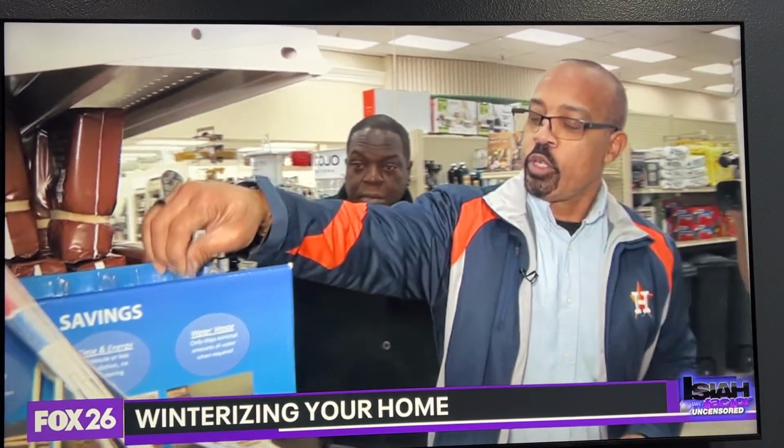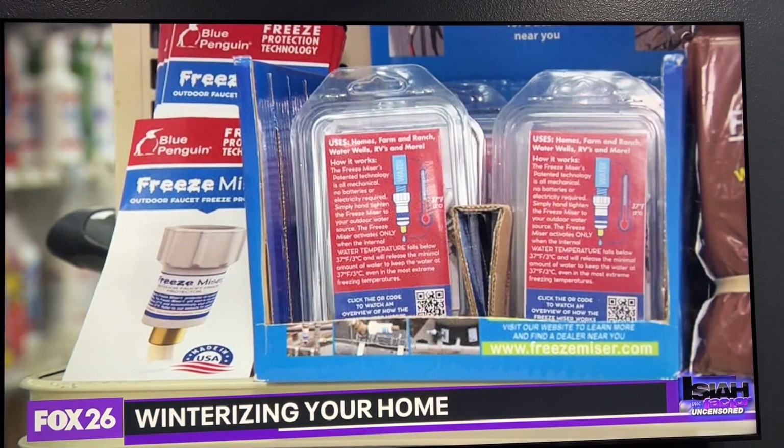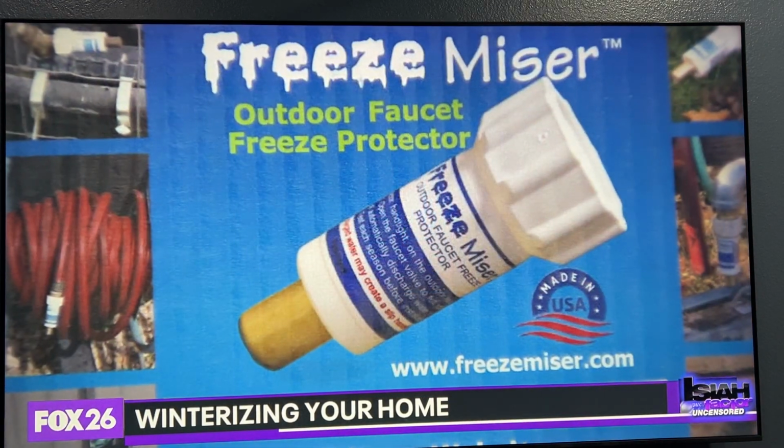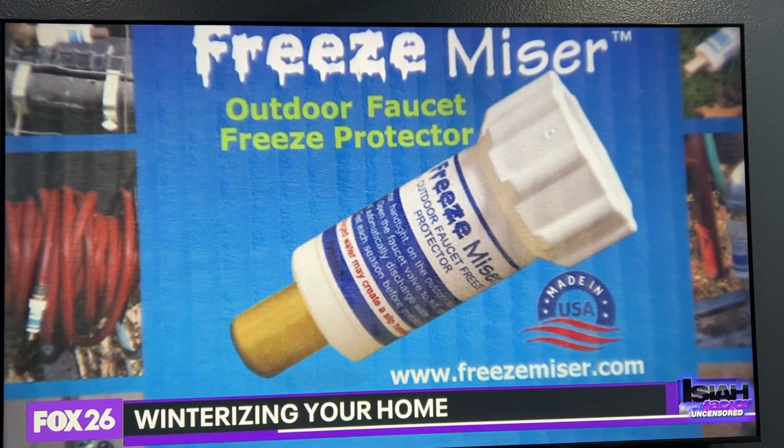Got it. What else is on your list to keep us going? Well, if you remember the last time we had a freeze, we lost power. So in case that happens, make sure you have a good lantern available. And here's a really cool device that's pretty new. You put this on the end of your faucet. If the temperature goes below freezing, it opens a valve and allows the water to drip, so that the pipes don't freeze.